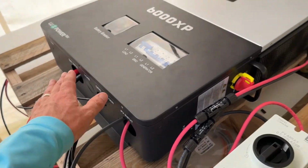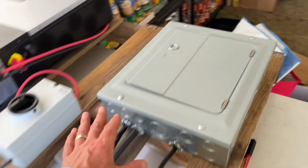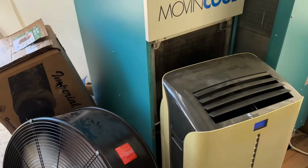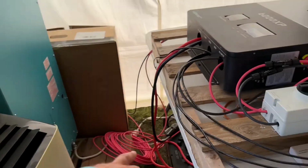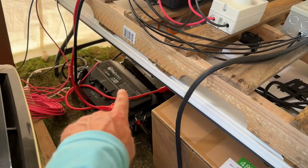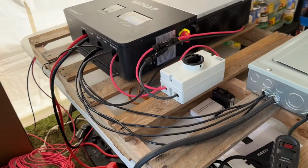Should also put some bushings on here, but we've got a load center. We got a guy here. We're running the air conditioners, fans, and tomorrow we're gonna hook up this additional air conditioner. We got the 2 big batteries down there. Everything's hooked up, working great.